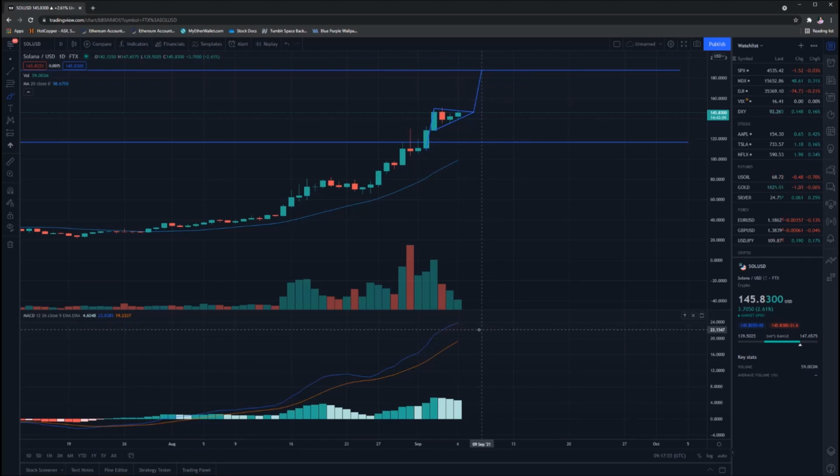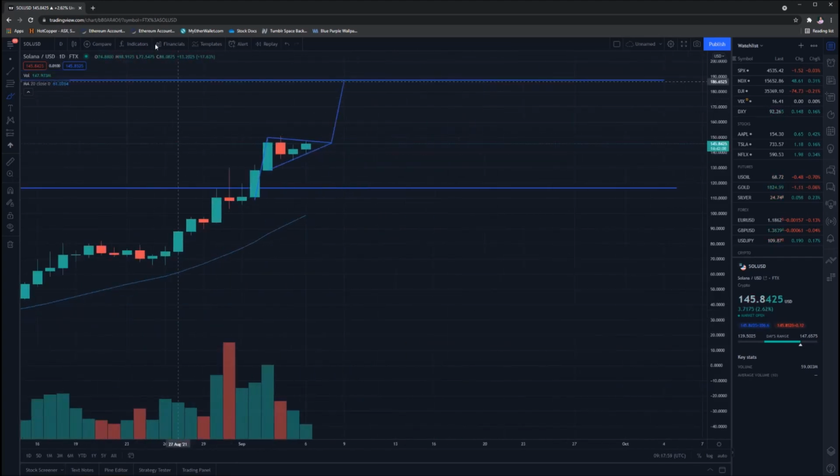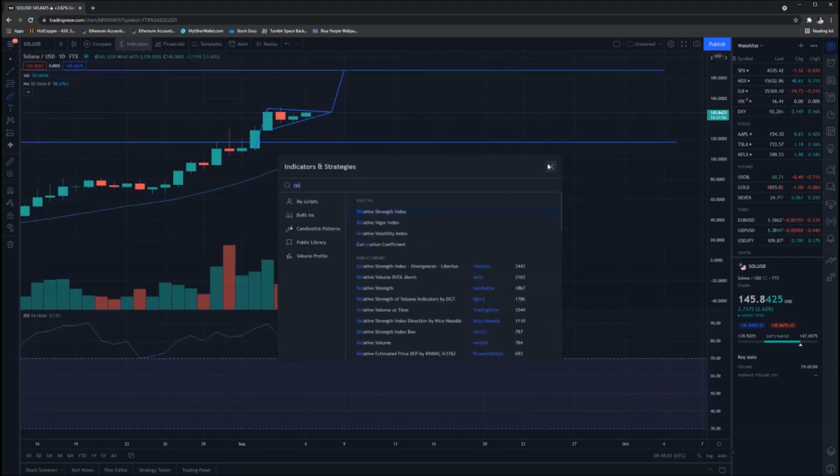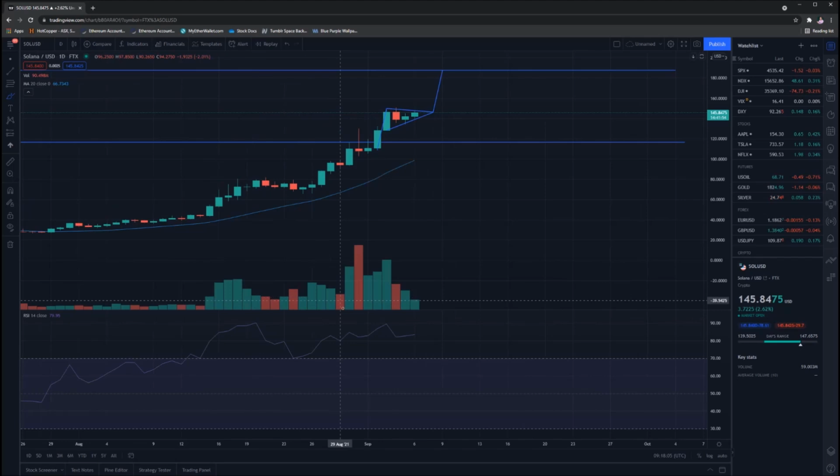Not much to see from here, guys. All that we can see is really that it's cooling off slightly. So let's look at something a bit more relevant. I think that's the relative strength index. And as you can see, right now we are very, very overbought. You can see we've been in that predicament from basically this point here, which is on the 13th of August, until today, which is on the 6th of September.